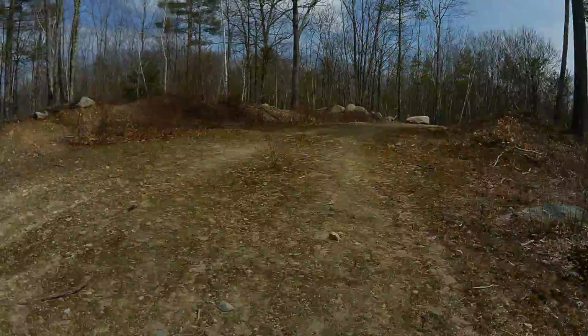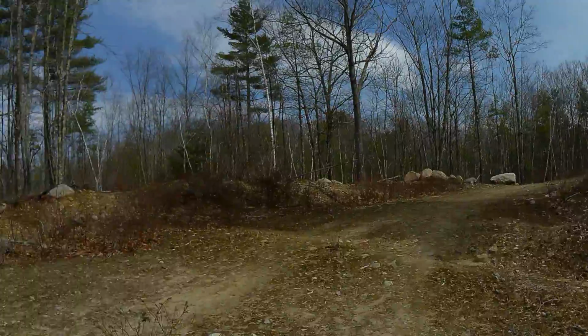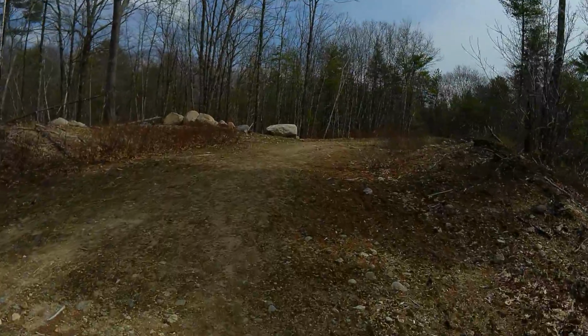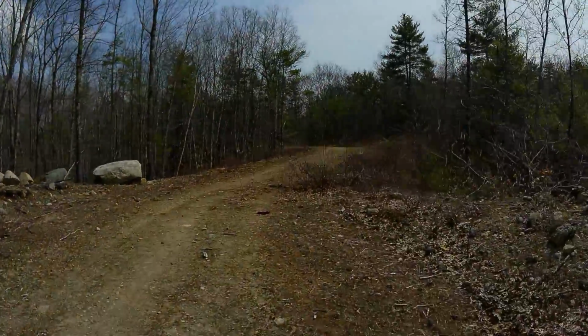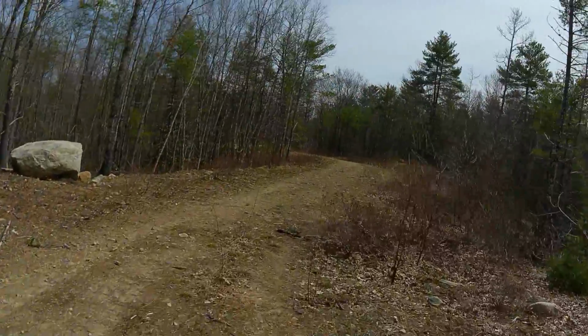Sandy washout berms. Pretty fun jumps. It's just been like 8-10 months since I rode this.